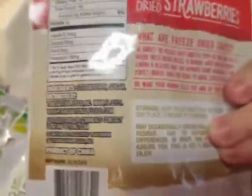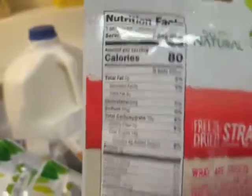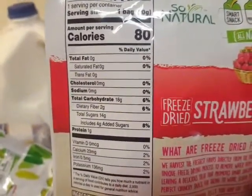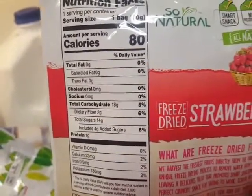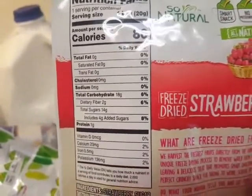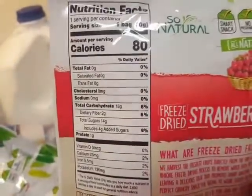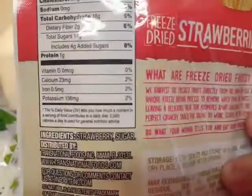It is literally strawberry and sugar, and we're not talking artificial sugar, we're talking straight up sugar. And this whole bag is also a serving size, and you can see that there is 80 calories, 18 carbohydrates, 2 grams of dietary fiber, plus there is 14 grams of sugar, and 1 gram of protein. I do not mind eating the carbohydrates and the sugar if it's real sugar.